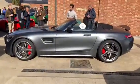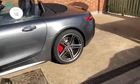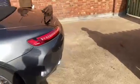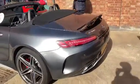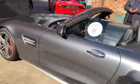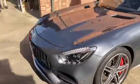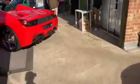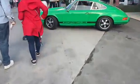Maserati. That is a nice SLS. It's not even an SLS, is it? It's AMG GT. I've been calling it an SLS the whole time. Right, I hear revving, so let's follow the circle. Oh, it's this.